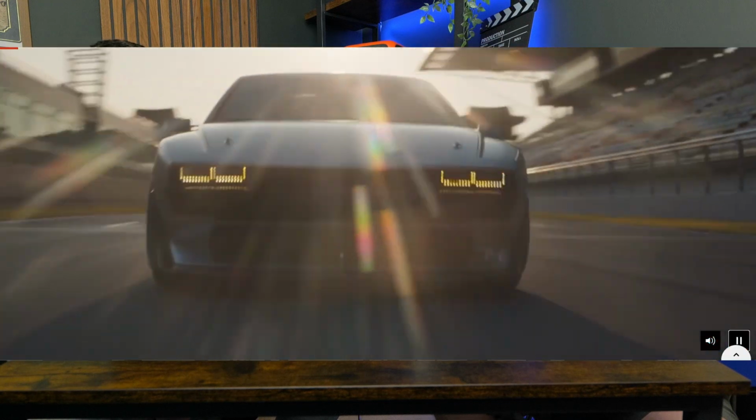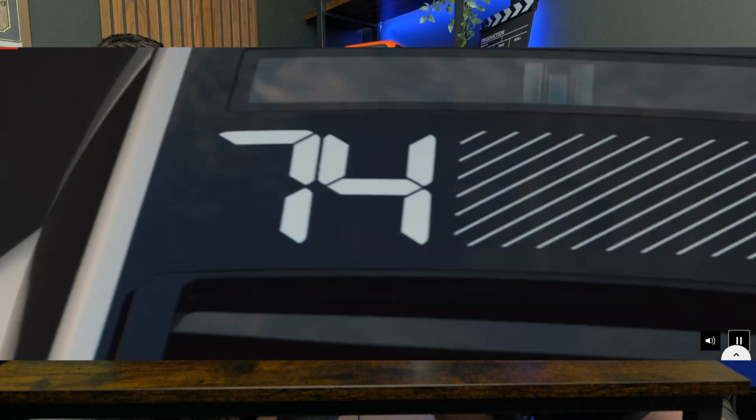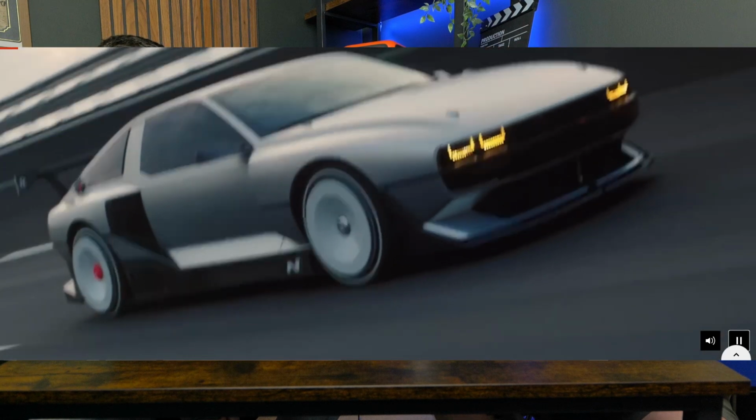Okay. Let's take a look at this thing. Yeah, have a little look. So it looks pretty awesome. Got to say, it does look pretty cool. It does look really nice actually. Yeah, let's get into it. So where's it come from? Where's it inspired from? Well, it's from Hyundai.